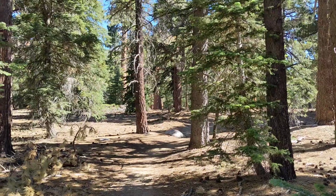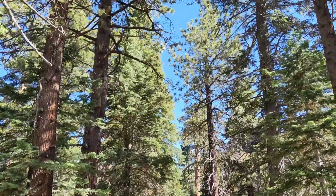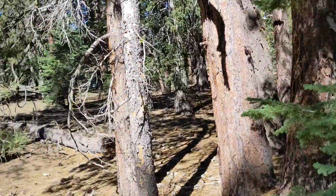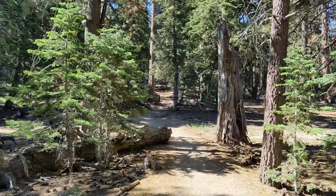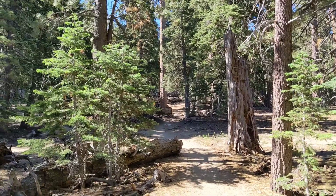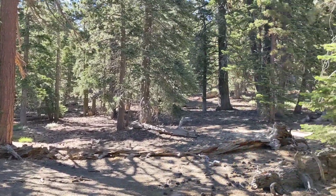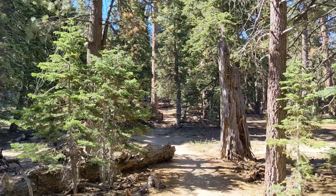Traversing the Saddle Junction underneath a canopy of pine trees. No one else but just me listening to nature. I'll shut up and let you listen to the birds sing for a little bit. Hopefully the video will pick it up.